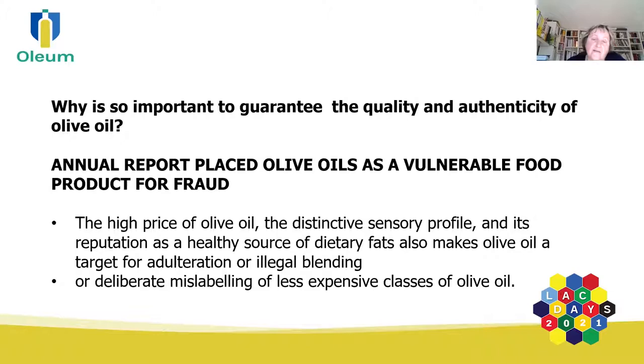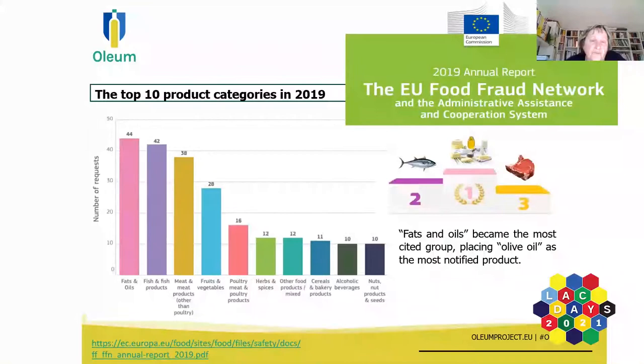The European Food Fraud Report says fats and oils have become the most frauded product. And this was also the reason that we must develop new methods to detect fraud.